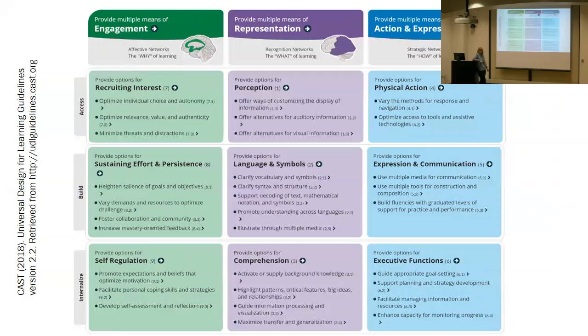Something that might be executive function. It could be. They're more interested in the college life, not including the academic.